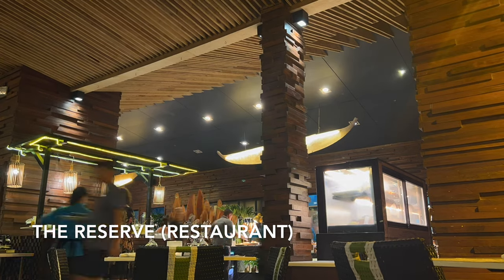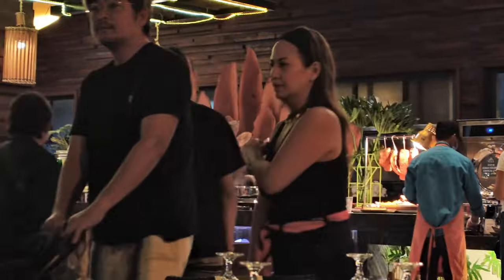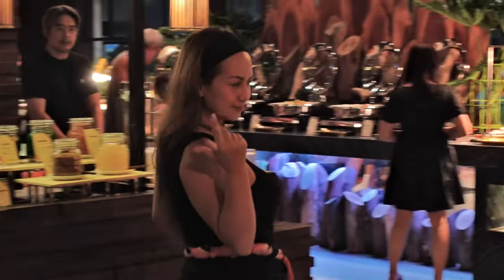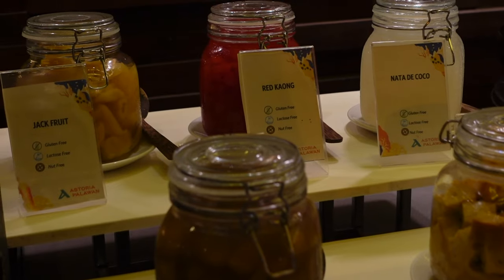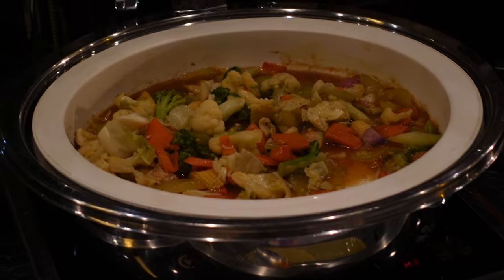After all that fun, we washed up and headed over to Reserve for dinner. Magandang ambiance and vibe here. It was a really chill dinner. The food was really, really good considering it was a weekday. They still had a huge spread and a lot of options.